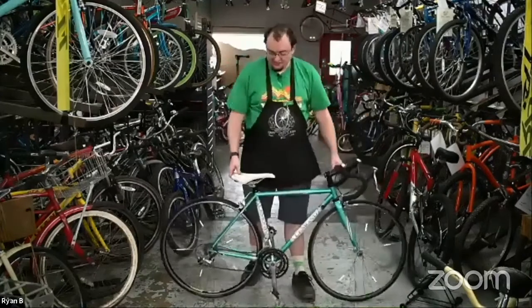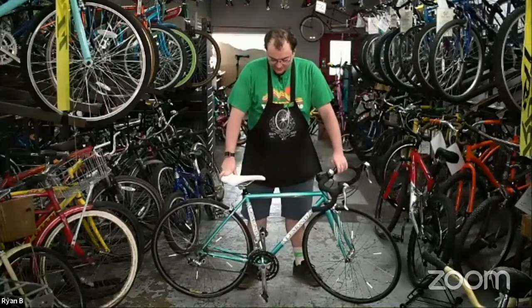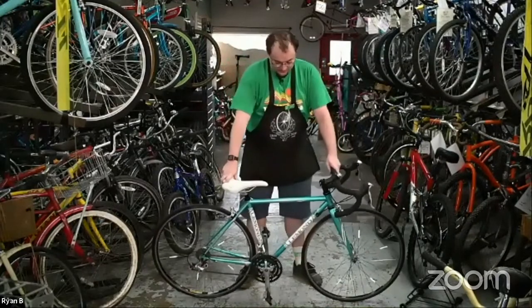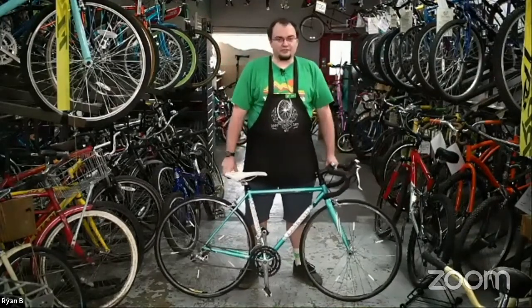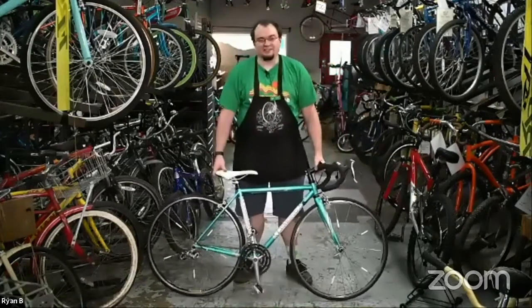Apologize for that. Because next up, we've got a road bike. So this is a Le Mans. This is a company that was made by a guy who won the Tour de France. Isn't that neat? Anyway, this is a really fast road bike.